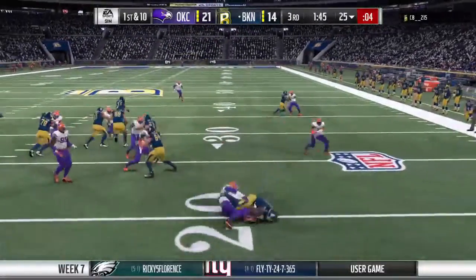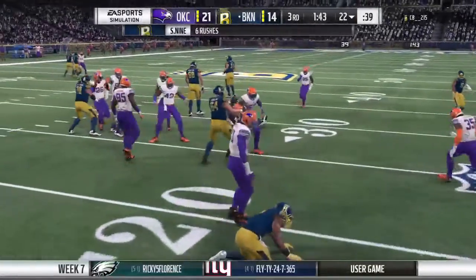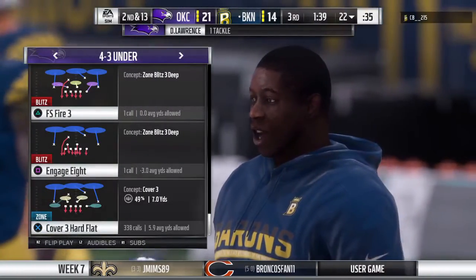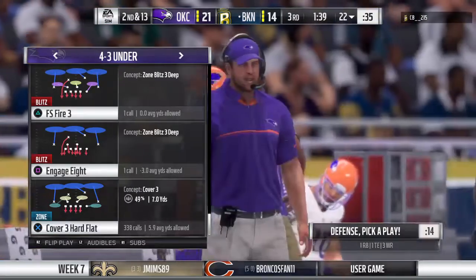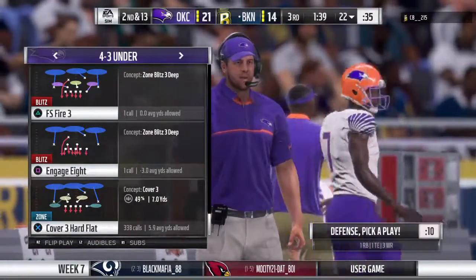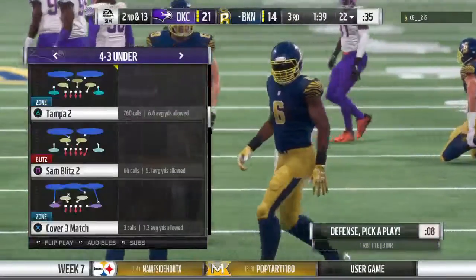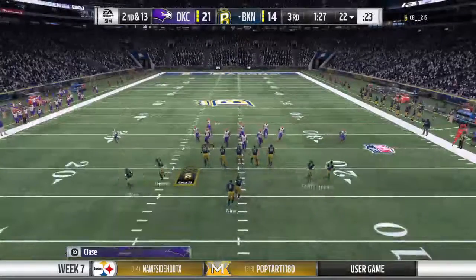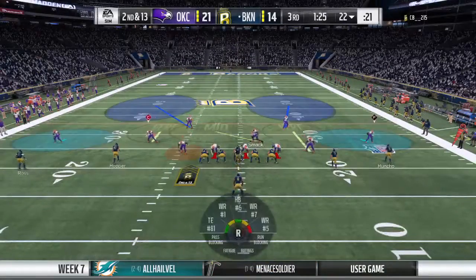Now they try the right side here. And this one goes nowhere. Losing yardage back at the 22. The loss of a full 3 yards, and now it's 2nd down. Defense in a good spot. Let's see how the offense responds with a 2nd and 13 now.